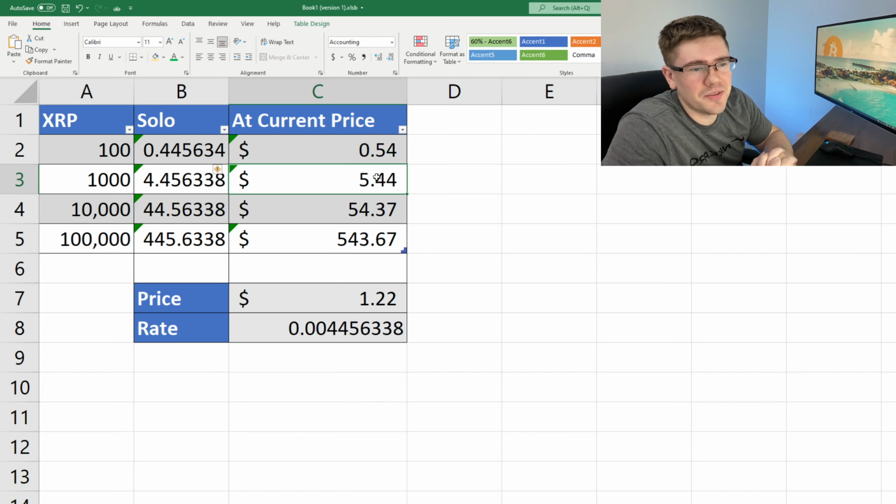I think personally for me, I'm gonna take some of my Solo and I'm gonna try and use it on their NFT marketplace just to try it out, see what happens. But I'm still gonna hold on to the majority of my Solo and just try to receive the core airdrop.